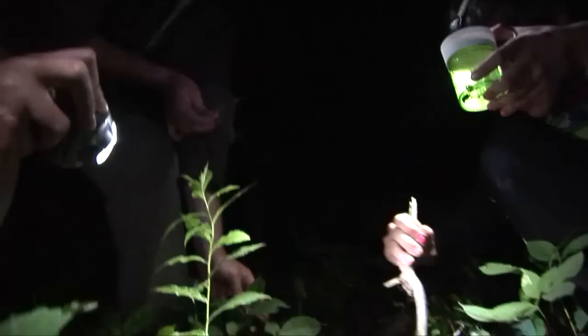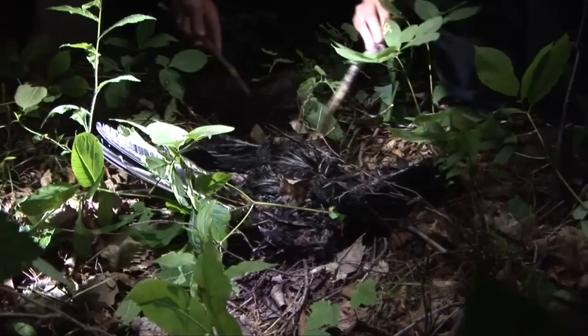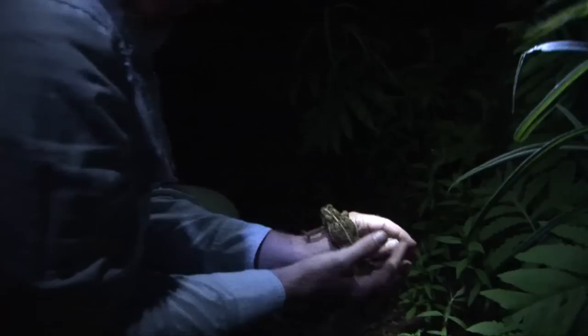This is a dead raven that we found, and it's well over a week old. So there's a lot of different carrion beetles and domestic beetles on it. And we're just trying to collect some of them.